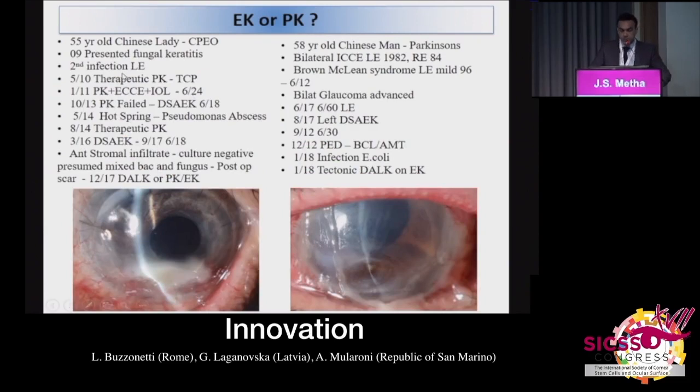This is also some recent cases that we've done. This is a patient who had a therapeutic penetrating keratoplasty on the right eye, followed by a DSEK. She then got a Pseudomonas infection on that eye. I did another therapeutic graft and followed it by another DSEK, and then she came back with a mixed bacterial and fungal infection on the surface over here.